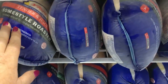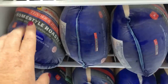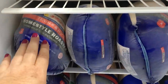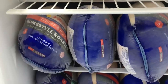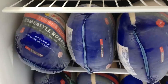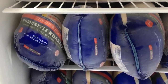This is another item I stocked up on. This was the whole roaster chickens. I got 30 of them at $0.79 a pound, and for 30 I spent $165. And these are so versatile. You can do so much with those. You can roast them, smoke them, cook them like you're making broth, and then use the meat for just endless recipes. So great deal there.